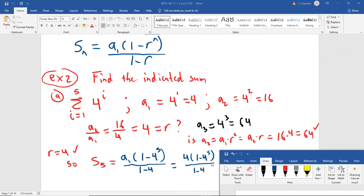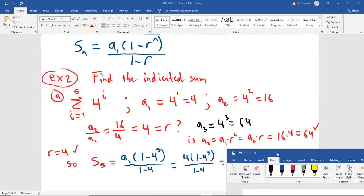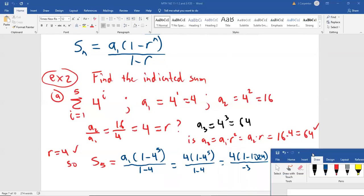It's fine. All right, 4 to the 5th is some big number. It's 1024. 1 minus 4 is negative 3. 1 minus 1024 is negative 1023. So that's 4 times negative 1023 over negative 3. Obviously, you're going to put that in a calculator. The negatives will cancel, and you'll get 1364.